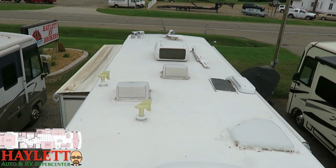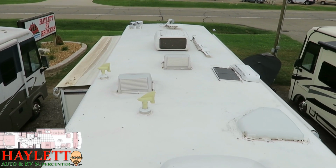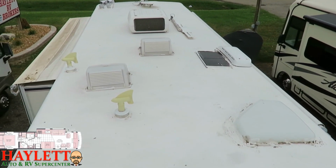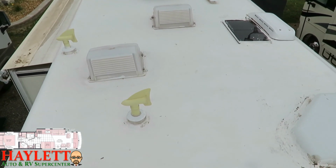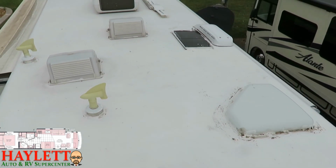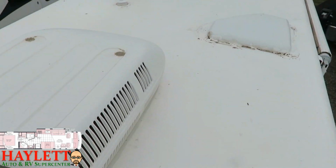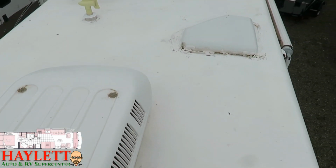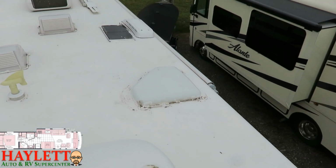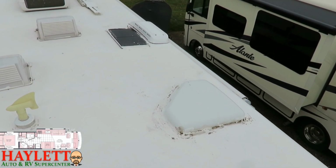All right, so we're seeing this for the first time together. Let's see what we see. The roof has obviously been coated. You can see where it's had one of those roll-on sort of coatings on it. You can peek around the air conditioner and see the original roof right below that. So that's kind of a sun protection method that they had put on here.